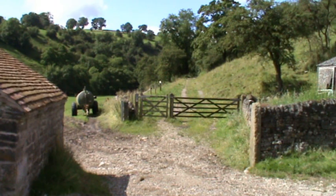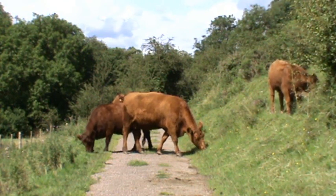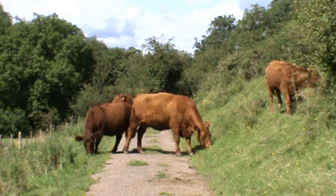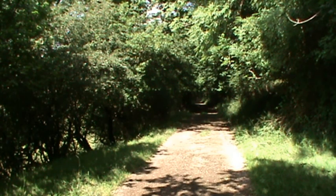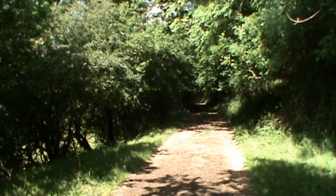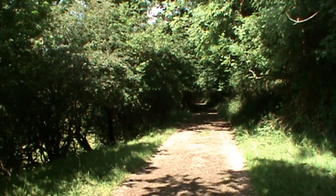So we're going through the gate, heading forward with the river on our left hand side. As we head forward along the track, we've got about half a dozen cows in front of us here, so we'll walk round them. Well, we've got some buzzards just above us, a young and 2 adults I think. On our left hand side we've got the river and it's got water in now, and we're just heading forward. Sunshine's coming through the trees, going along the track. We're heading towards the road now.